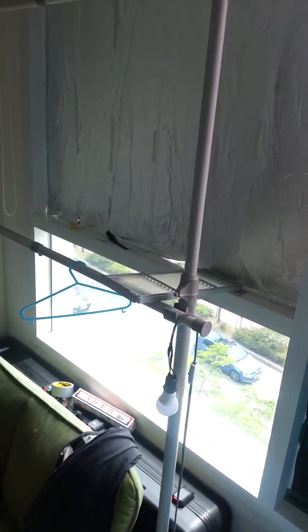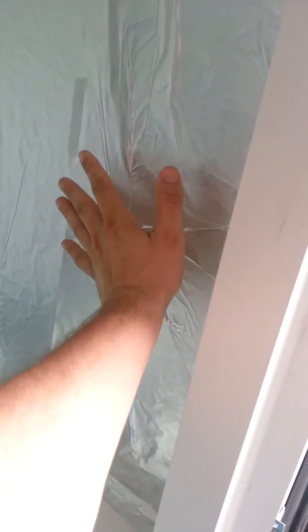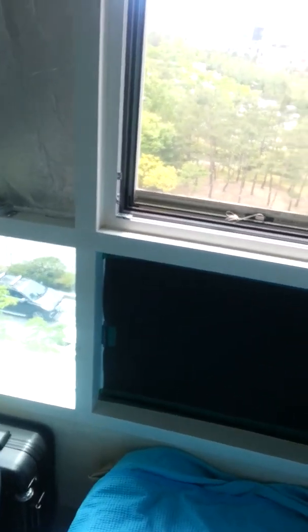But it works great. It reflects the sun. You put your hand up next to the window. I feel no heat. Well, a little bit just from the glass, but put my hand here where the rest of my vinyl stuff is, and it's hot.